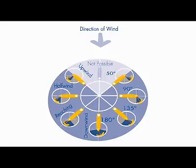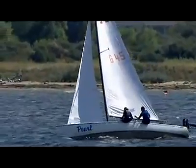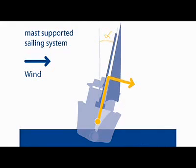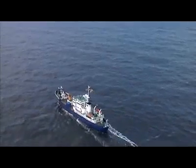Thus, the SkySails system can operate not just downwind, but at courses of up to 50 degrees to the wind as well. Unlike conventional forms of wind propulsion, the heeling caused by the SkySails system is minimal and virtually negligible in terms of ship safety and operation.